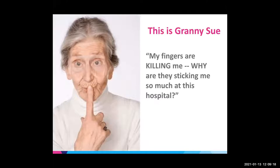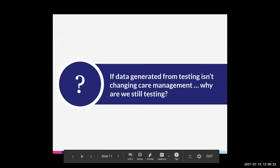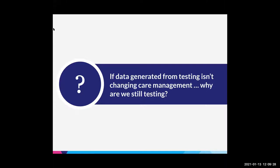Now, we live in a world where we're used to endless data at our fingertips. And of course, keeping tabs on patients is important. After all, doctors use this valuable data to make important judgment calls about medical care. But when we look at the example of Granny Sue, it begs the question, if data generated from testing isn't changing care management, why are we still testing?